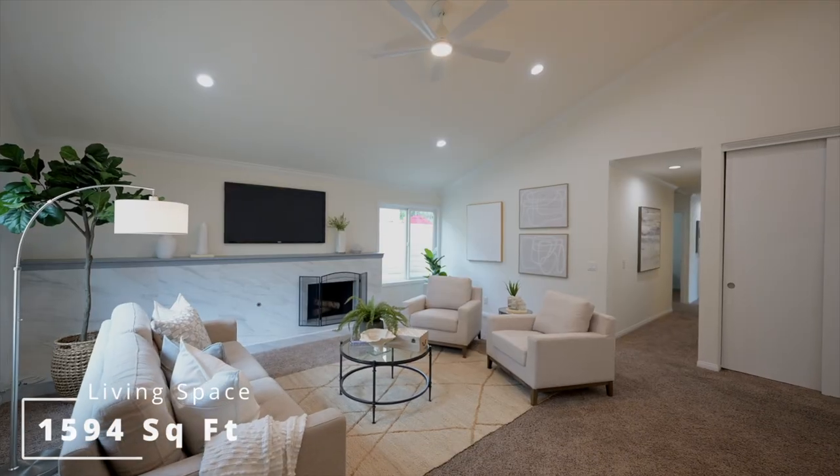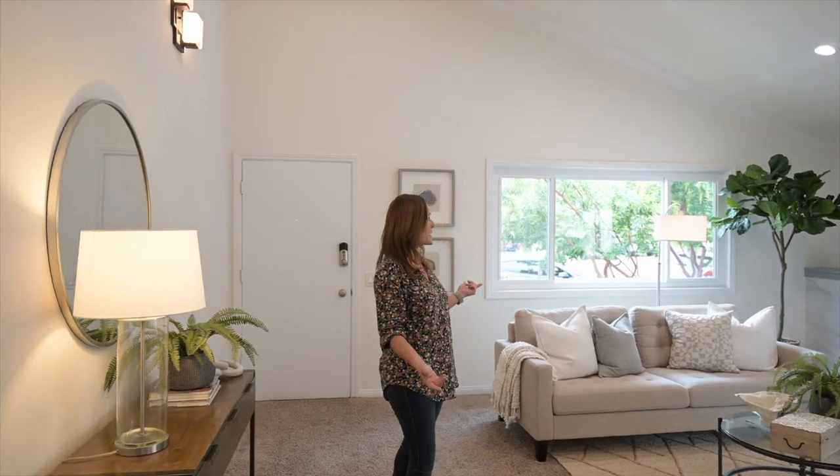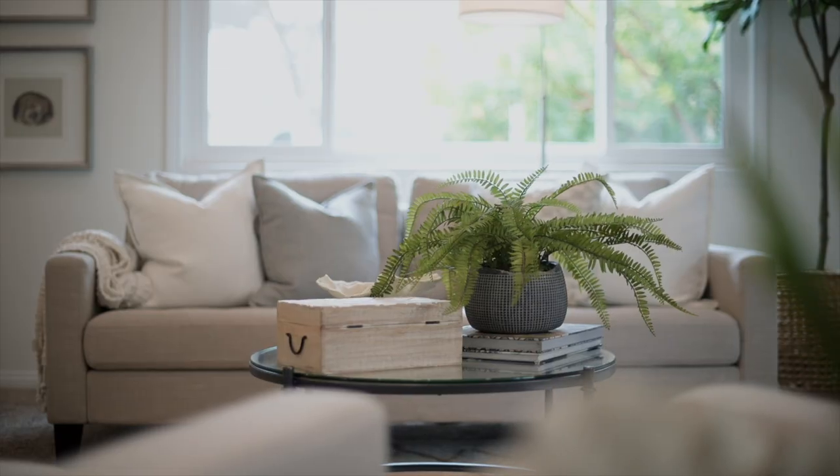Upon entering the home, you're greeted by this oversized living room, freshly painted, lots of natural light, vaulted ceilings, and this newly renovated romantic fireplace that sets the mood.